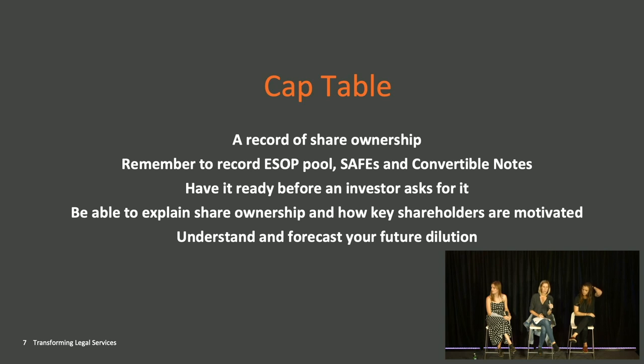So, as I sort of alluded to before, it's really important to be able to explain who the shareholders are, why they're there, why they own shares, what they've provided to the business in exchange for those shares, what value they're adding, and also you need to make sure that the founders own enough to prove that they're motivated to keep working on the business once the investors have invested.